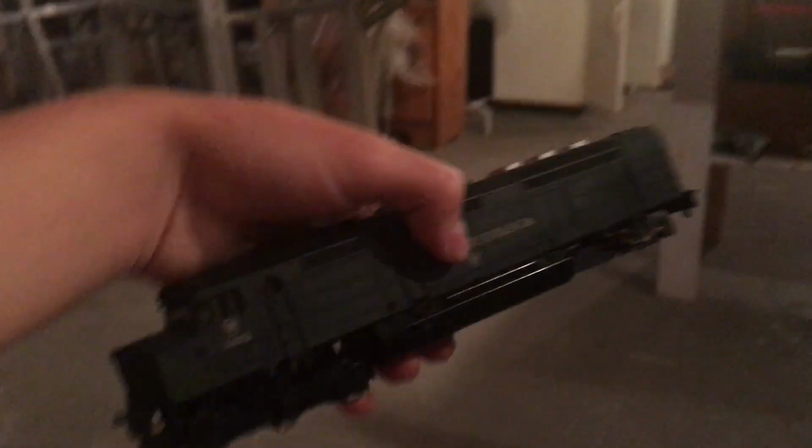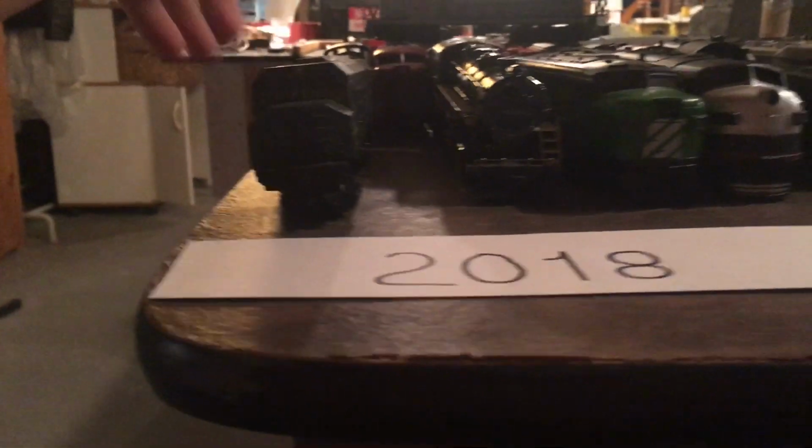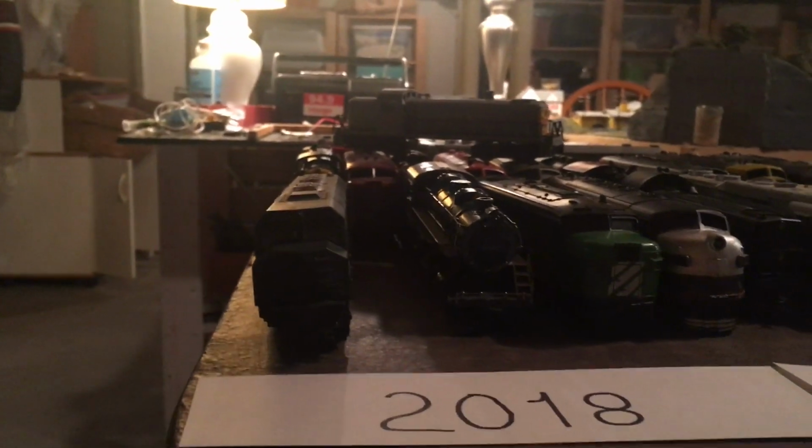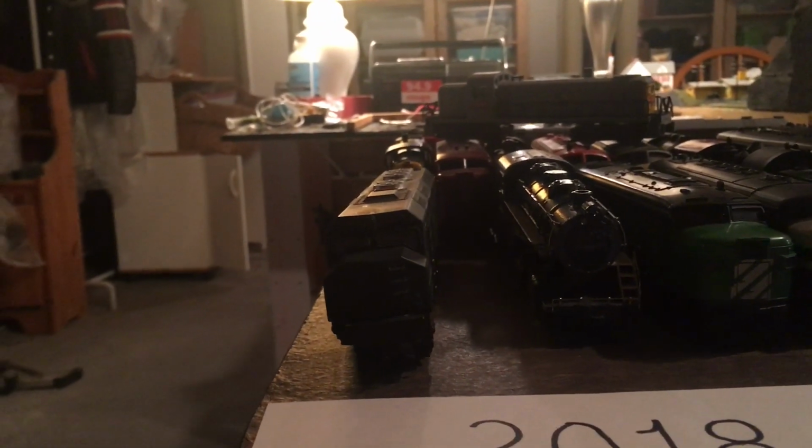I went to Florida back in February, and I went to H&R Trains. That's apparently the largest shop in Florida. And I bought a lot of stuff. It was a bit of an unusual shop. It was huge, but it was just a bit strange, honestly. The people working there were quite nice, though.